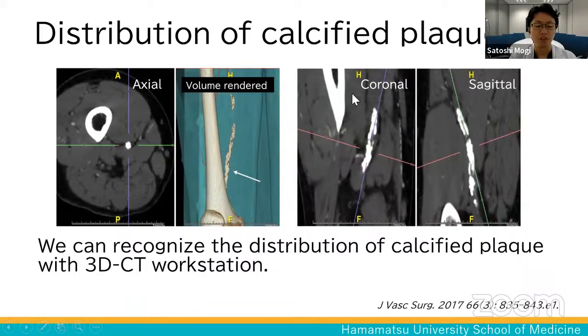This is a representative case. Vessel lumen completely obstructed by calcification with no residual flow or thrombus. Pre-procedure information may change the practice. We can adjust the image: axial image, coronal image, or sagittal image.